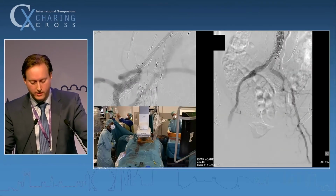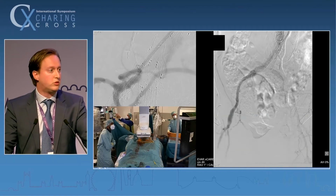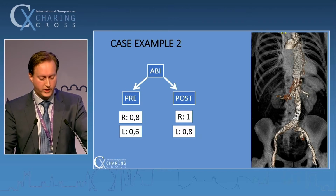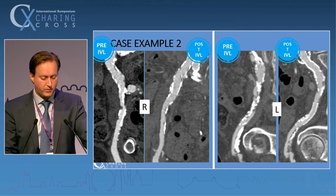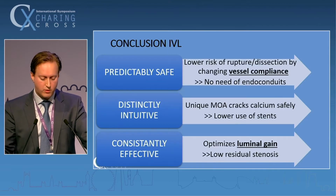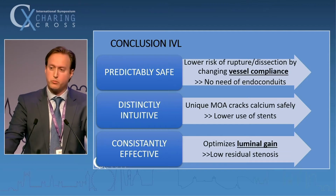She required stenting in the external iliac because she was also a PAD patient, and afterwards the ABI increased on both sides. And these again are pre and post images of both sides where you can see the luminal gain and a perfect outcome. So in conclusion, it's predictable and safe.